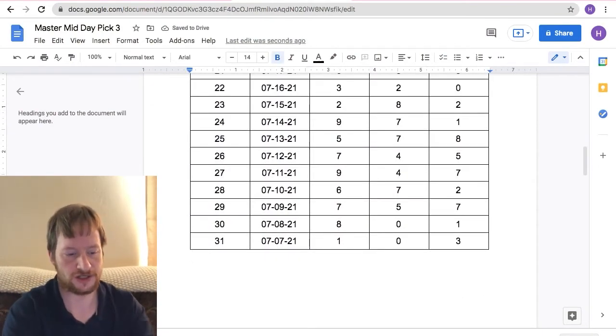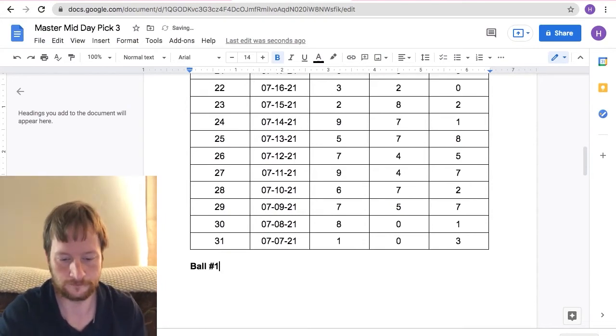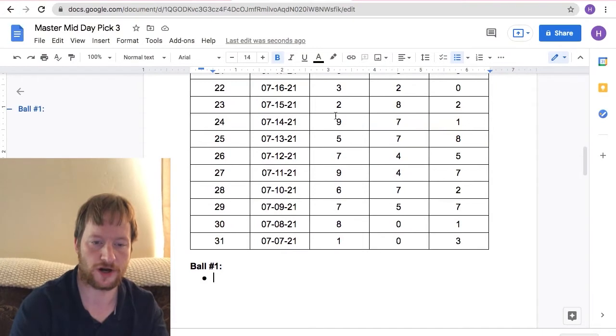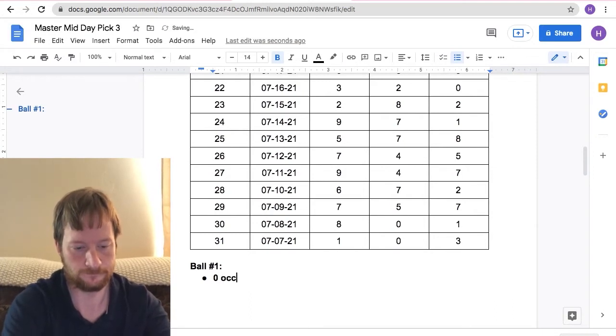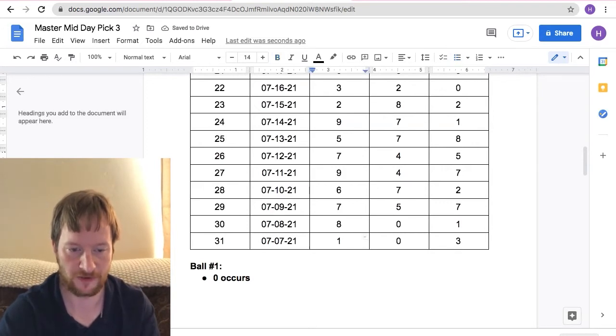So what you want to do next is go to ball 1, and start counting the balls in each column. In this case, I would just look at this column right here, the ball 1 column, and I would start going: 0 occurs so many times. So I'd go here and count all my zeros.